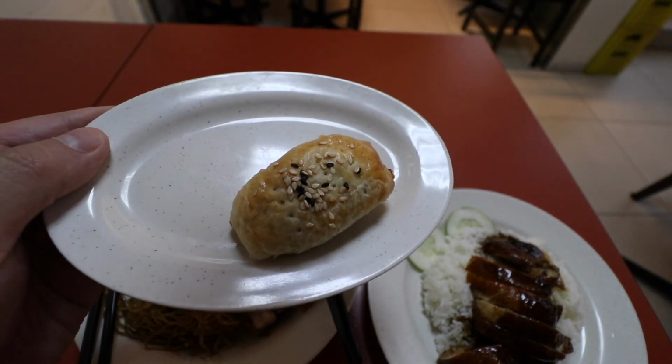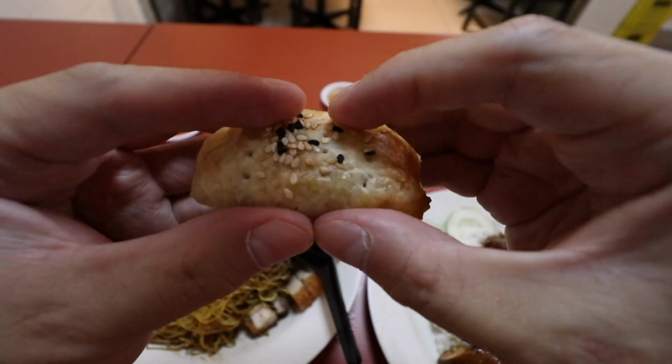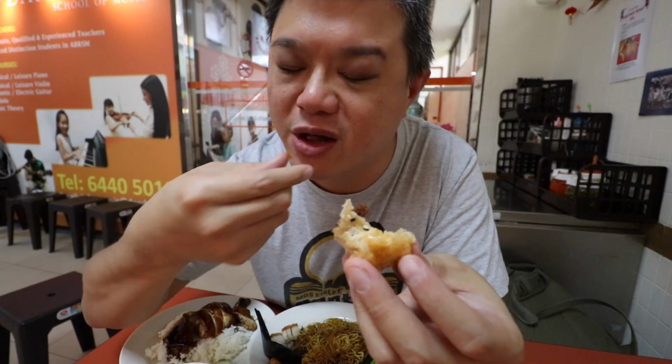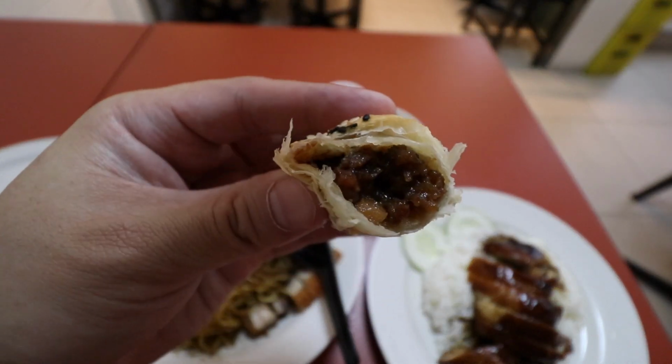Since I've really broken into it, I'm going to try the char siu so, minced char siu filling, and they actually wrap it in pastry. Wow, okay. It's got an intense sweetness to it, savoury as well, and it's got that really deep char siu flavour inside. It actually has a flaky pastry on it, rather nicely done. Very nicely caramelized and reduced. And there's all this fatty bit inside here. They actually put fat pieces inside, which makes it really good.